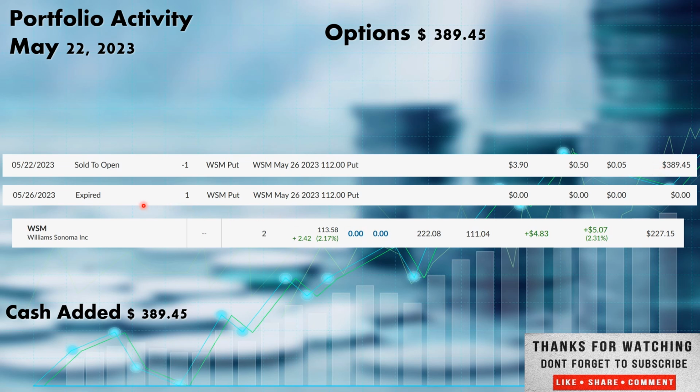Now, as you can see, this expired out of the money, right? And the reason it expired is it was $112 strike price. Williams-Sonoma closed out Friday at the close of business at $113.58. So for this to have been assigned, it would have needed to be $112 or lower.